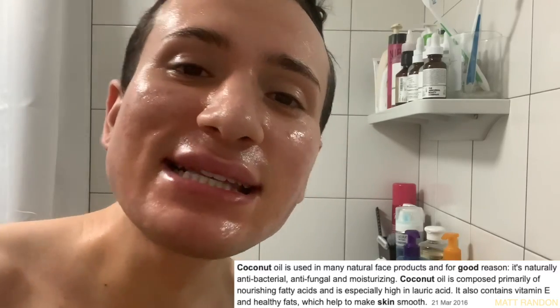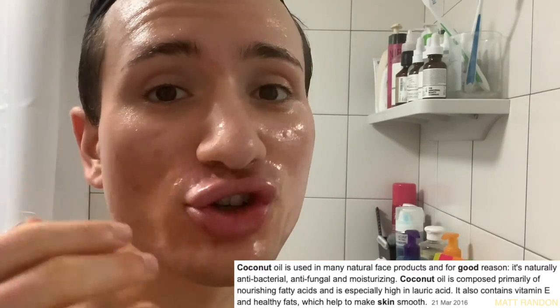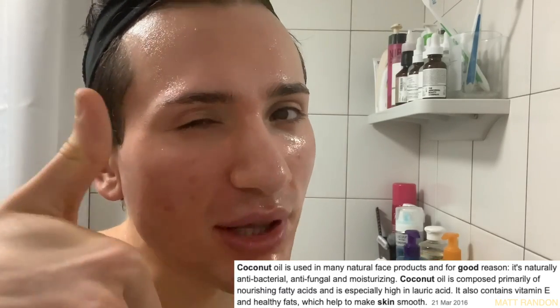However, for some people and in small amounts, it can actually be good because it is an occlusive product, therefore it is going to create a film on your skin and prevent transepidermal water loss, so any loss of moisture and water in your skin, which is definitely a plus to keep it hydrated.